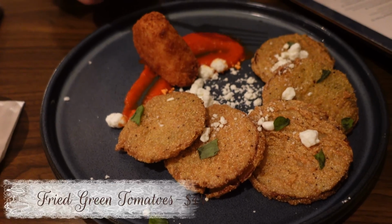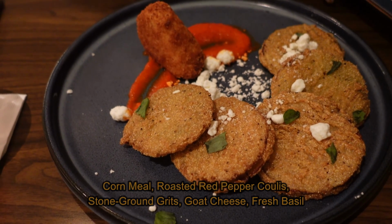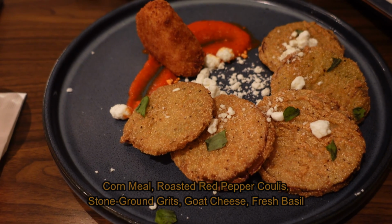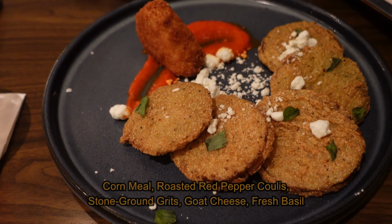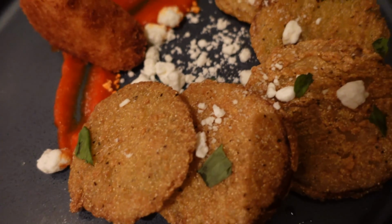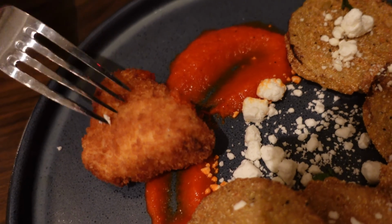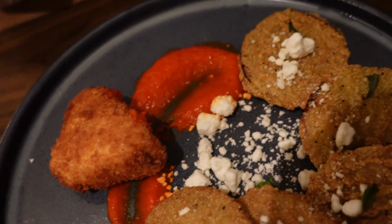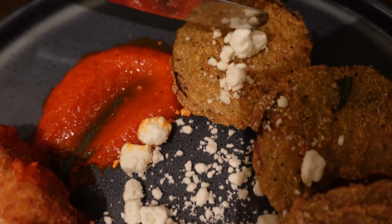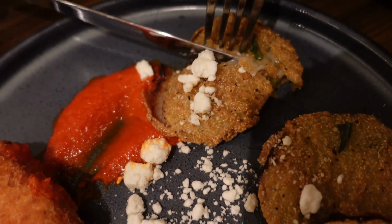All right, so for our appetizer, we got the fried green tomatoes. It's got cornmeal, roasted red pepper coulis, I hope I'm saying that right, stone ground grits, goat cheese, and fresh basil. So I'm assuming they're frying this in a cornmeal, and then maybe this little fry thingy is the stone ground grits? I don't know what's going on here, but this is definitely the goat cheese on top. It looks like feta.